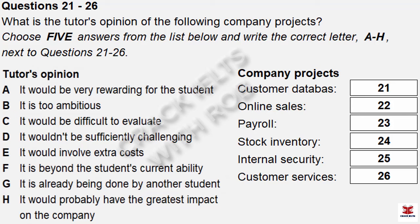Hello, Sam. Come in and sit down. Thanks. You're here to discuss your company-based IT project, aren't you? Yes. I've been to see the manager and he's given me a lot of ideas about projects that the company would find useful. But I wanted to ask your opinion about them before I choose one.